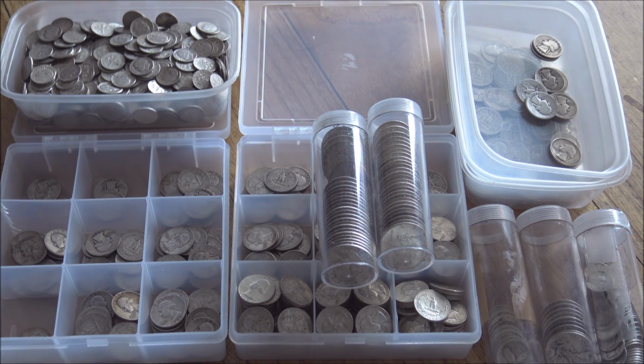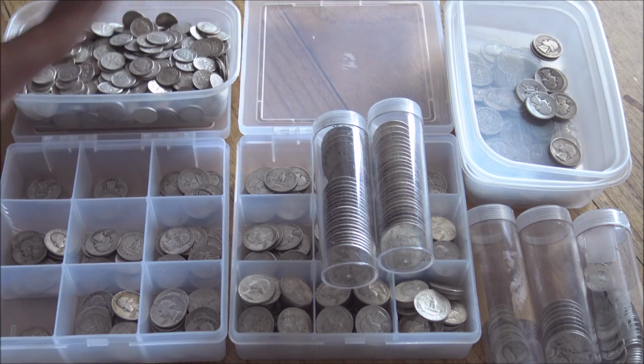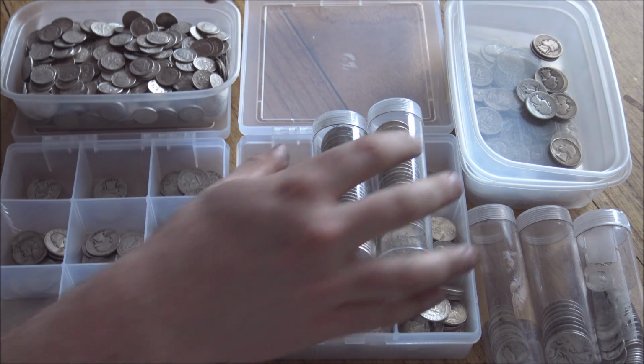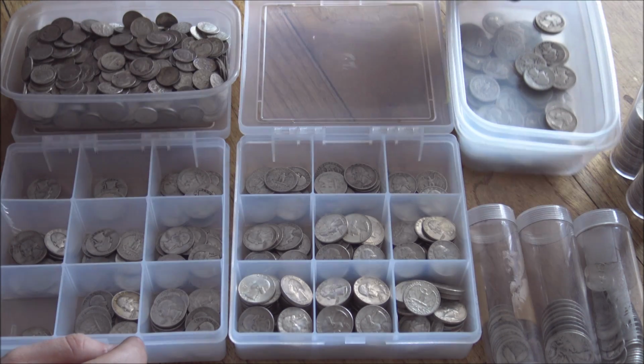Everybody, Backyard Bullion here. Today we are halfway through the 90% silver 10 kilo bag. Here's everything still remaining in the bag, still a nice jingle jangle to it, and a lot more coins to get through. But today we're going to do a kind of halfway update, so to speak, of what we found so far in this 10 kilo bag.